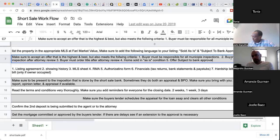Because usually with short sales, correct me if I'm wrong, if anyone's ever done a short sale here, you've got multiple offers, you've got backup offers. And if you do, then that means that if this one doesn't want to do it, then the next buyer may want to do it.